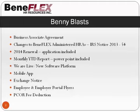We had sent out a BeneBlast saying we are live in our new software platform with the Employee and Employer portal flyers. We sent out a flyer regarding our mobile app that we would ask you to share with your employees. We sent out information regarding the exchange notice that was to be sent to all of your employees by October the 1st, and we sent out information regarding the PCORI fee deduction. These are all available on our website under News if you do not have a copy of them.